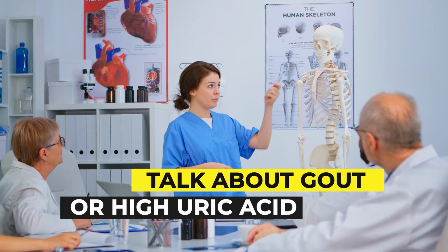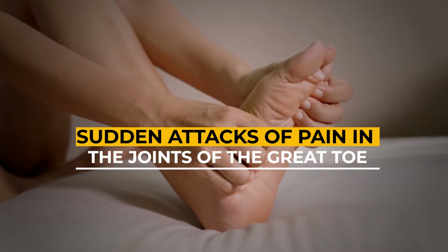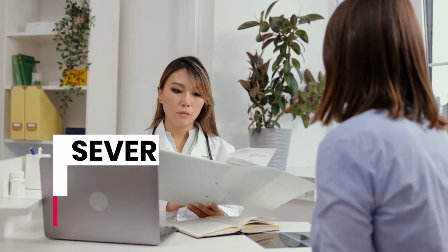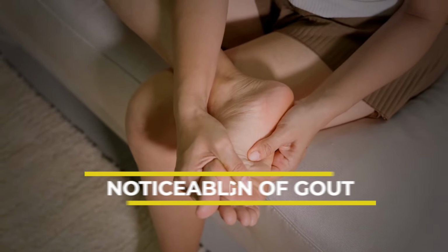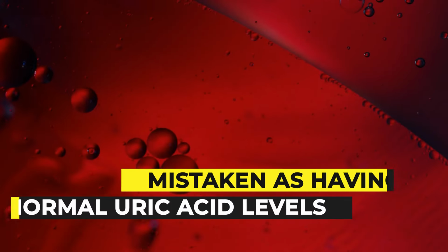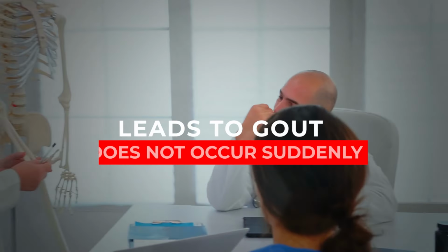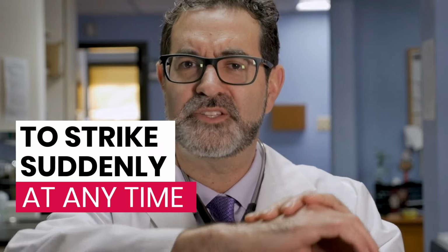When we talk about gout or high uric acid, the first thing that comes to our mind is sudden attacks of pain in the joints of the great toe. It is true that the abrupt onset of severe pain in the toe joints is the most common and often the first noticeable sign of gout. However, the absence of any such abruptly occurring joint pain should not be mistaken as having normal uric acid levels. The increase in uric acid levels that leads to gout does not occur suddenly, unlike the gout attacks that are known to strike suddenly at any time.